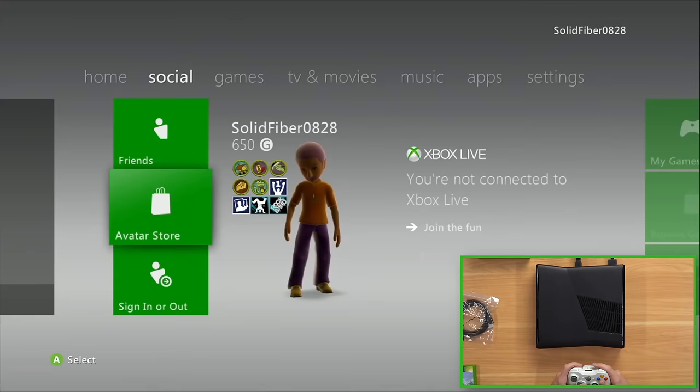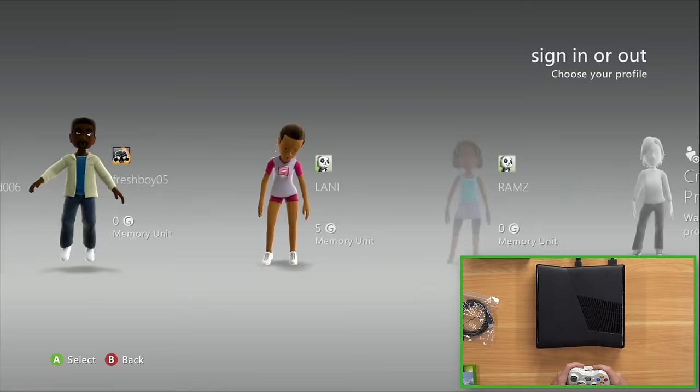But something else I noticed is I think there's some more profiles on here. Ambient1006, Fresh Boy 05, Lanny, Rams. Yeah, so we got more people on here. Let's go ahead and sign into the internet and make sure the Wi-Fi chip works. So I updated everything and I tried to sign in, and sure enough, it works. Not on the default profile, but I signed into another guy's profile on here. Did not even have to put in my password or anything.